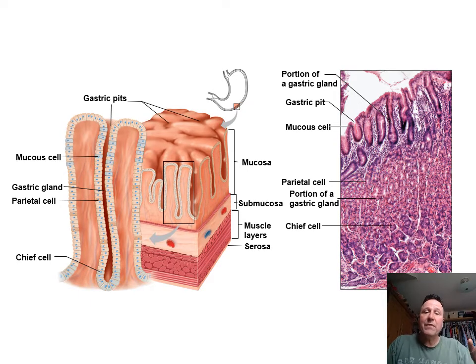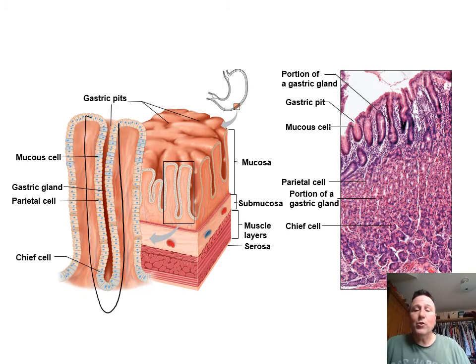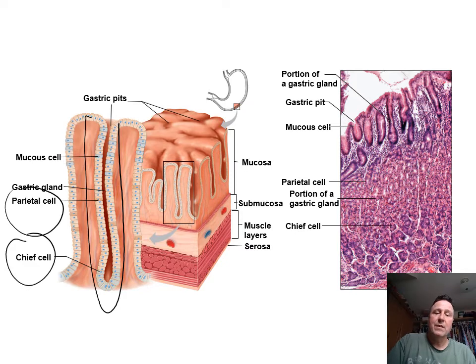So gastric pits, if you look on the top, are the holes, and they go into these gastric glands. And the glands are just this deep, long tube where all the juices will be squirted into it. So the mucus-producing cells will be at the top, and they'll go down a little bit. And then deep in there, you'll see two types of cells. We're going to see chief cells and parietal cells. And the chief cells make the pepsin.